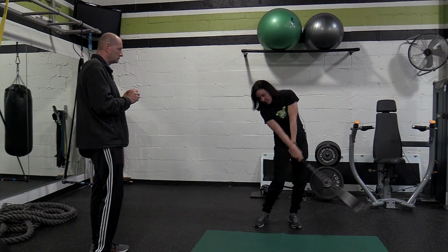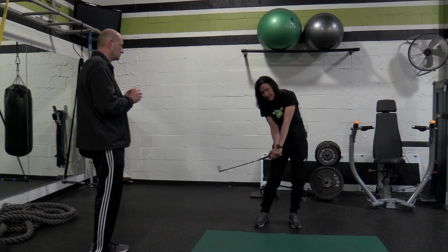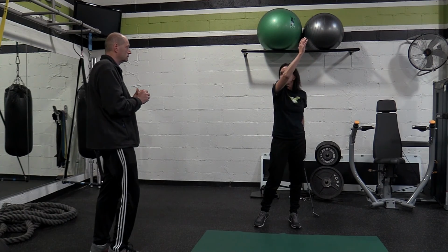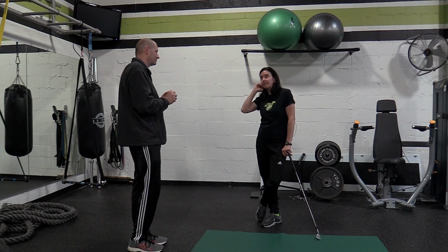Then you get in the position and you'll see on those videos the club coming from the inside and you're thinking that golfer just hit it to the right. But that's the way you hit a golf ball.